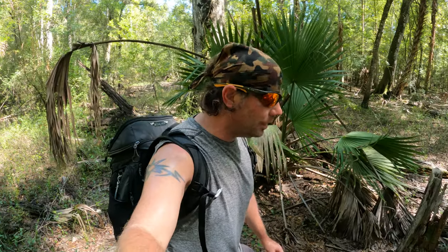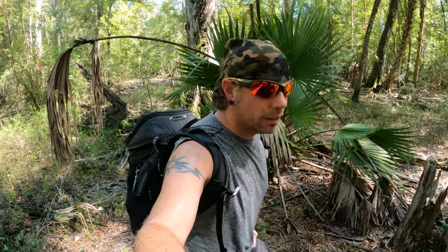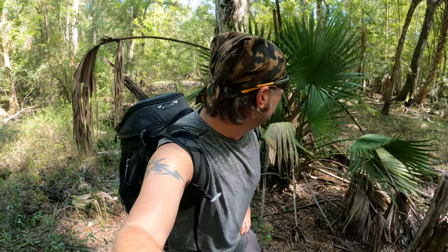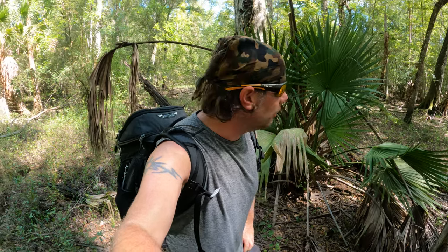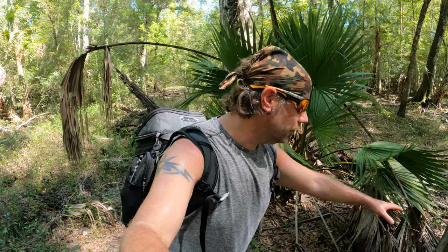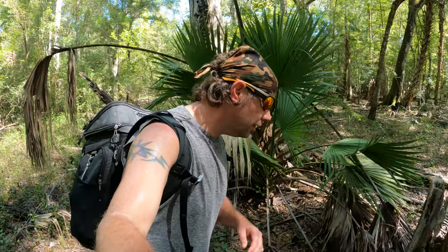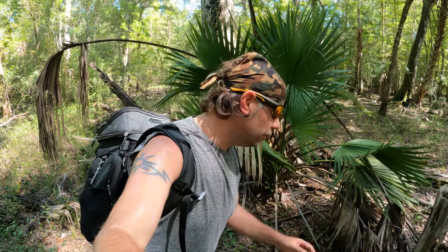Very interesting seeing a lot of these cat face pine trees out here, remnants from days of turpentine operations in this wilderness. And you can see the markings on the tree where they would tap it for the sap and resin. These markings were known as the cat face.